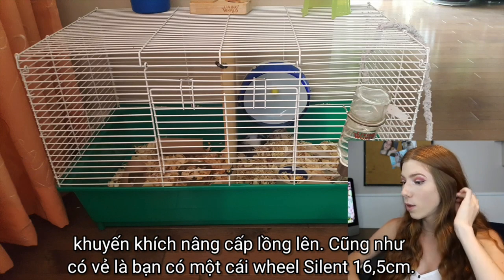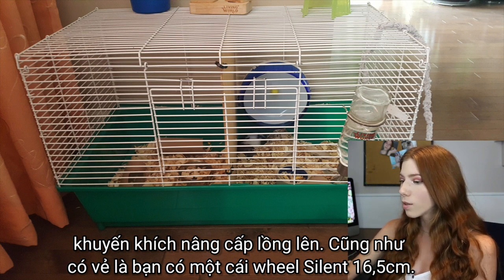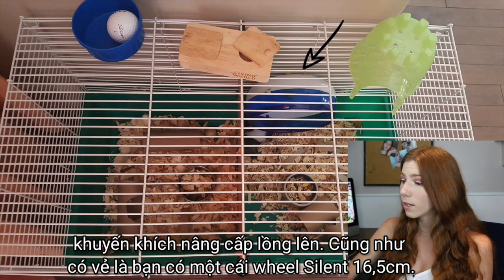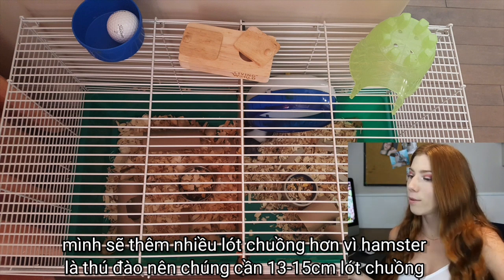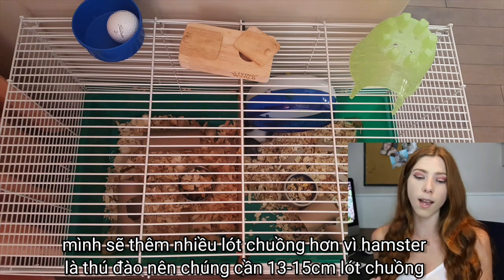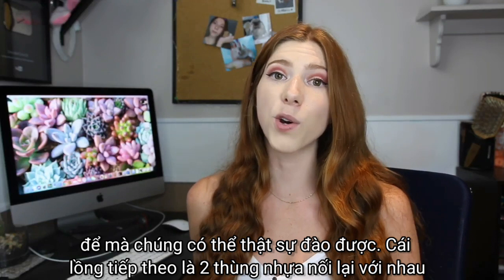So I definitely would recommend upgrading your hamster's cage, as well as it does look like you have a 6.5-inch silent spinner in there. Once again, this wheel just isn't suitable for Syrians. You are going to need to have an 8-inch wheel. Another thing that I would just add is a bit more bedding, because hamsters are burrowers, so they do need to have 5 to 6 inches of bedding so that they can at least burrow properly.